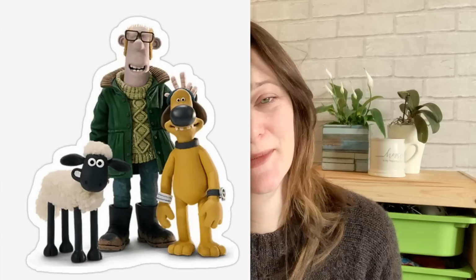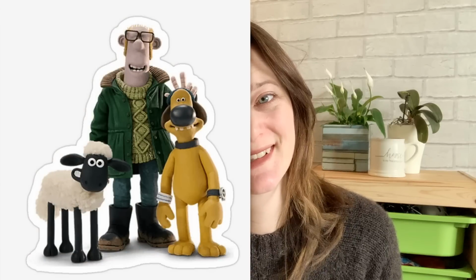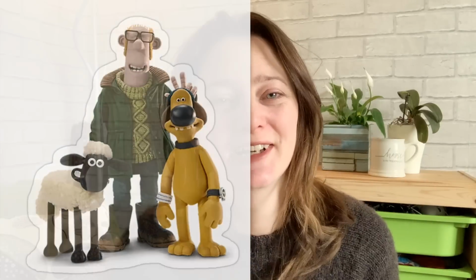Like in Shaun the Sheep. In the cartoon Shaun the Sheep, the farmer has a very typical fisherman Aran weight cable jumper in a greenish color. That one always pops into my head as something I'd want to make at some point one day. And I thought, what if I made it for my 11-year-old son? And then I measured him. His body length is the same as mine. My body length is about 50 centimeters. His body length is like 49. I was like, oh, well then that's not going to work. This is not enough for him either.